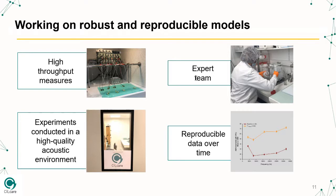So again, to sum up this slide, it's very important to have a high throughput and highly reproducible model. And this usually represents an initial successful step towards a therapeutic intervention in hearing disorders. And to achieve that, you probably need a highly expert team in these matters, especially, of course, in otology and maybe neuroscience and so on and so forth.